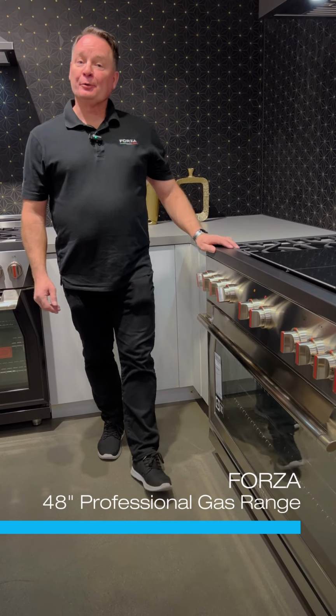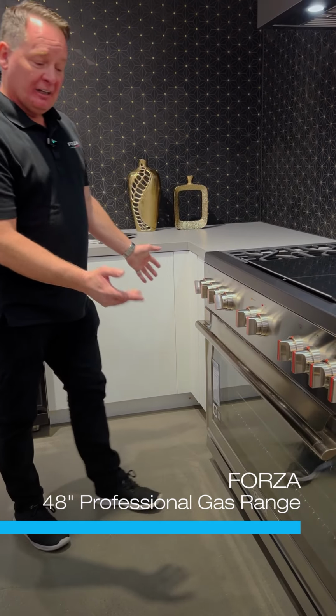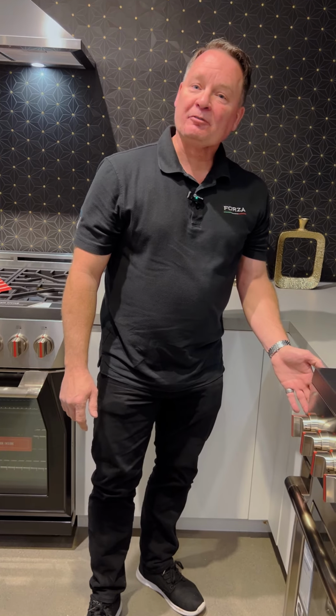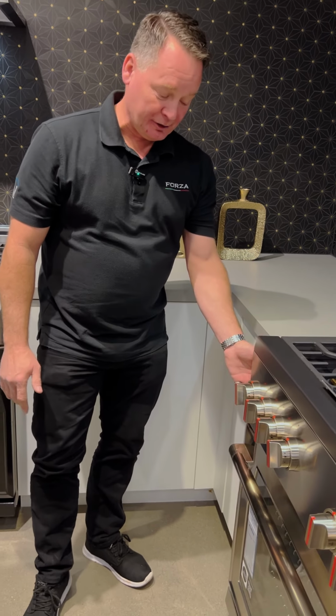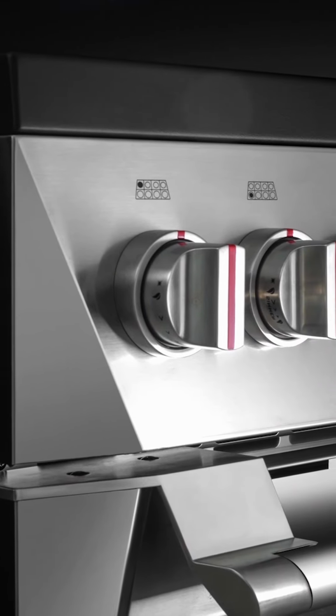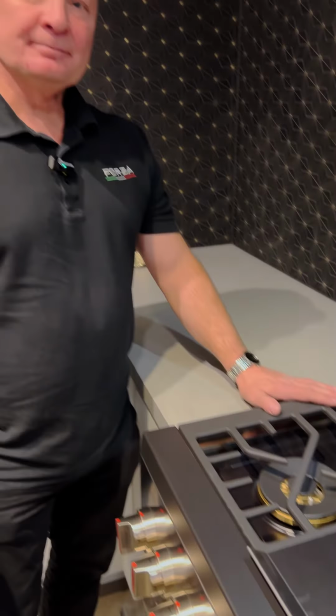I'm here to share with you the stylish and sporty 48-inch Forza range. Forza has provided us with a range that has a very radical design. The Italians love their sports cars, and we have integrated that concept into this range.